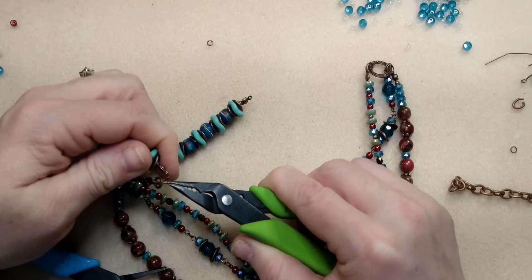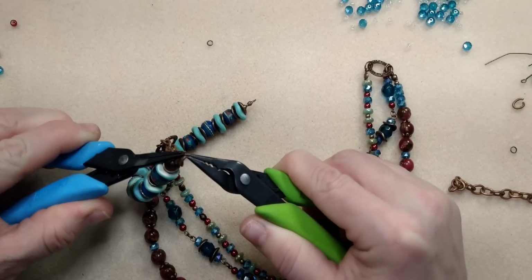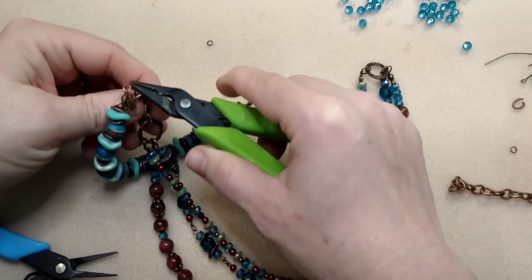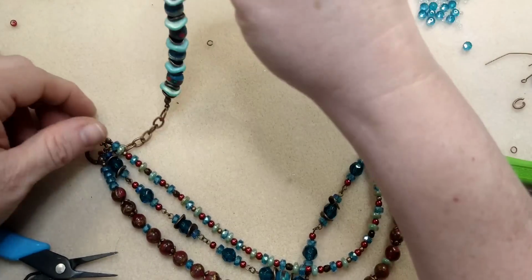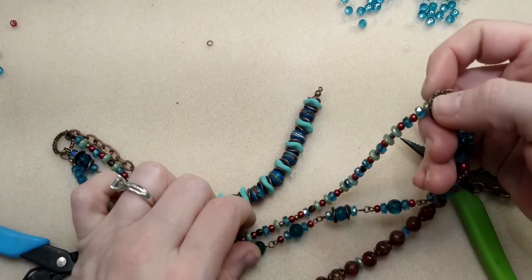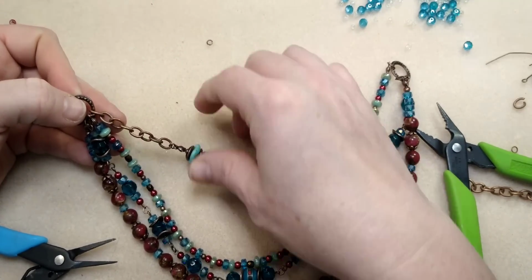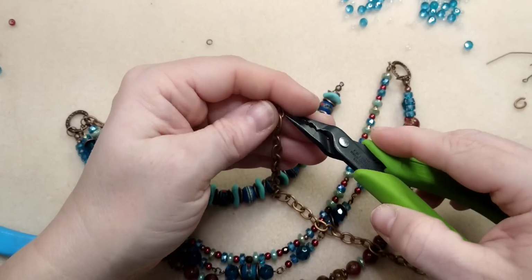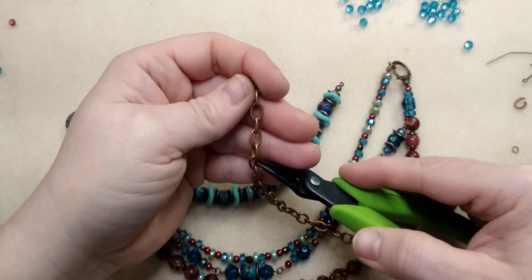That way it'll fit comfortably through this little hole. I probably could have made it go through there, but it would have made it tight. I don't want that. Okay. So, let's get that right. There we go. Alright, same thing on the other side. How many links did I end up with? 1, 2, 3, 4, 5, 6, 7, 8 links. So, 1, 2, 3, 4, 5, 6, 7, number 8 here.